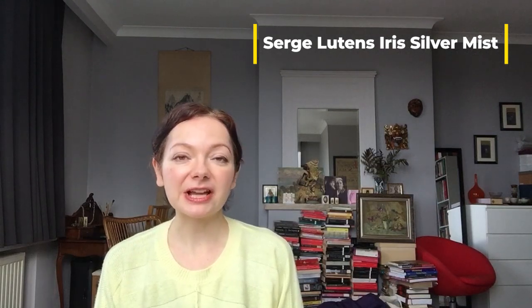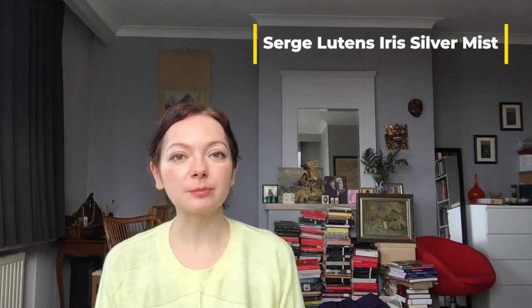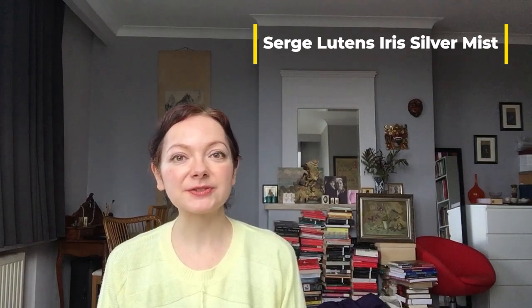Another interesting iris example with benzoin is Serge Lutens Iris Silver Mist. On the channel I've talked a lot about this perfume already, but it's really a great example of iris and the way it can be rooty and woody and green, but also really quite complex with different facets. And here you have benzoin and also other woody notes to really layer the note to create more softness and more warmth, and to really augment the complexity of the whole accord.